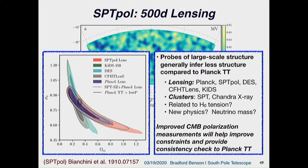And then gray and pink here are these two optical surveys, KiDS and DES. But what's interesting is that, consistently, a lot of these probes of lensing, either from CMB or optical, or even probes of structure from clusters, all point to generally lower structure than observed from Planck TT. And so this is a consistent theme.